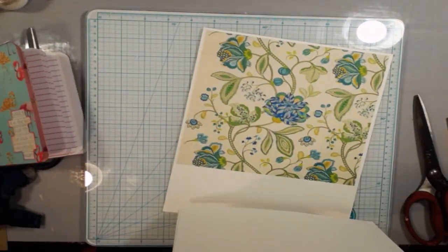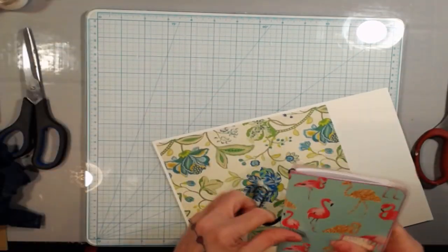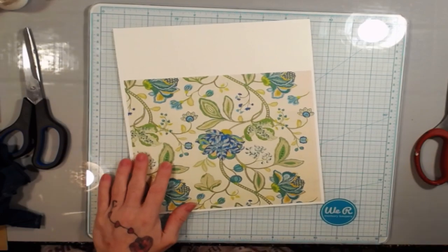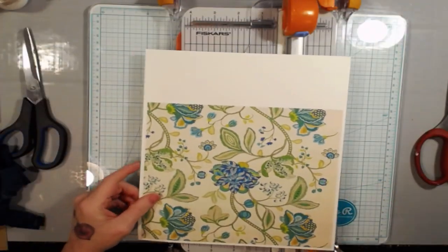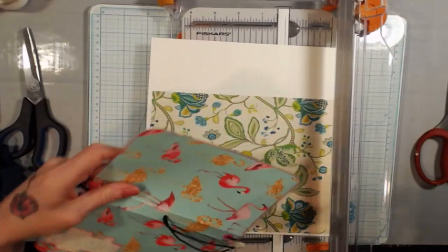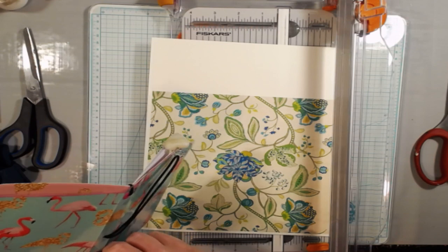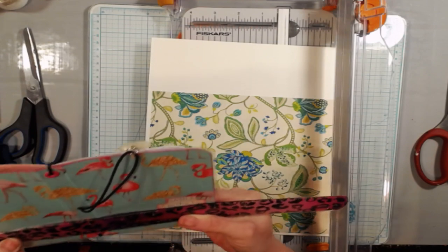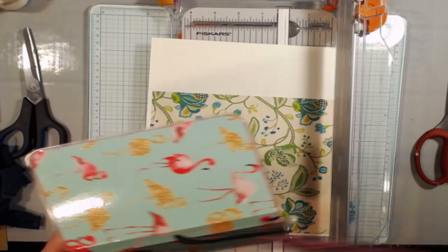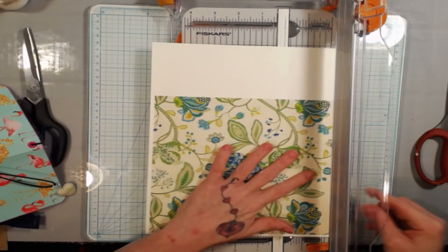So let's do this one first. Where's my cutter? I need my cutter. Get back here. Okay. I forget what size this is. Let's measure. I have to measure because I don't know what size it is. That's right. It's 8 inches. 8 by 6. I gotta get these little borders off.